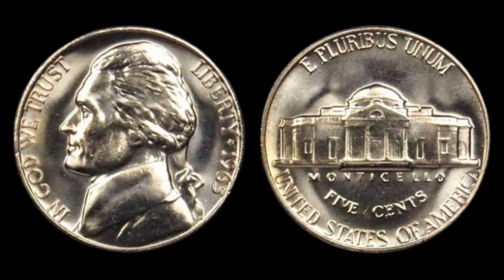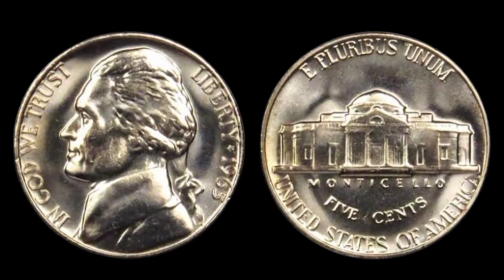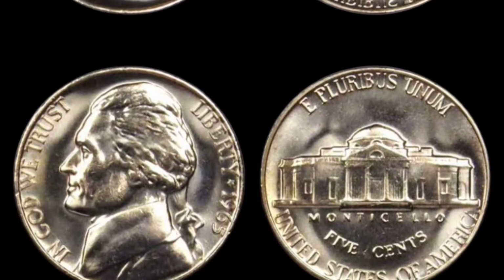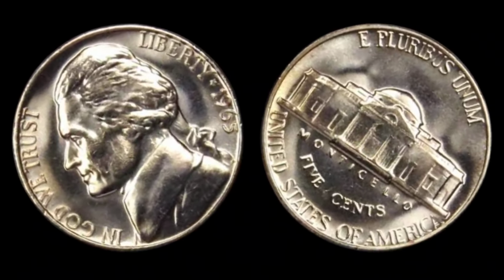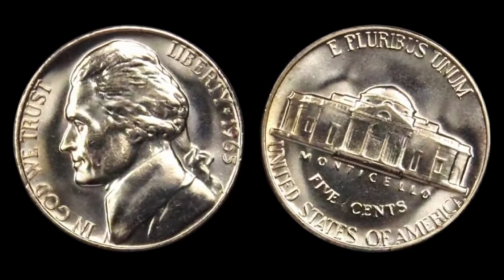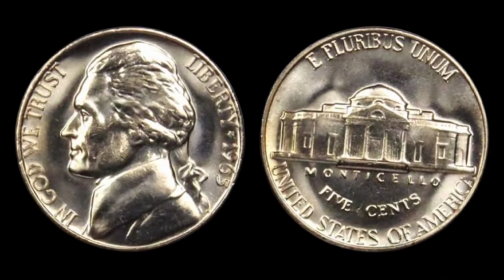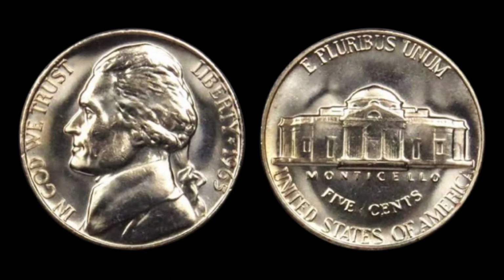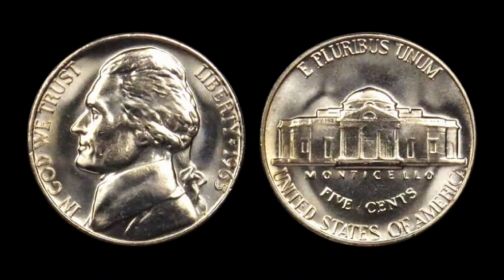The full steps designation of the coin is key. Full steps means that all the steps on the Monticello building on the reverse of the coin are completely visible without any major wear or blemish. Coins with this level of detail are extremely rare, especially from 1966 when minting technology wasn't as advanced as it is today. This particular coin, in such pristine condition, caught the attention of serious collectors, and after some intense bidding, it sold for that staggering $1.7 million price tag. That's right, a nickel turned into a millionaire's treasure.